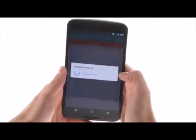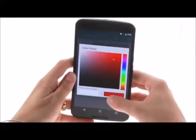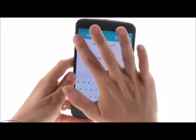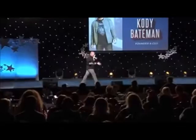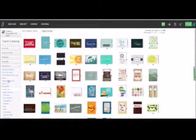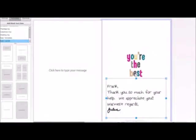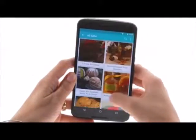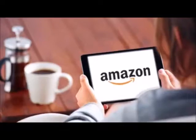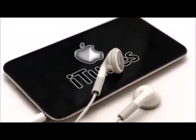become part of the digital revolution. Send Out Cards is revolutionizing the greeting card and gifting industry and sharing the wealth it creates. Cody Bateman founded Send Out Cards in 2003. Cody's goal was to take the greeting card and gifting business from a traditional brick and mortar type environment and move it over to an online click and order type environment, just like Amazon did for books, Netflix did for movies, and iTunes did for music.